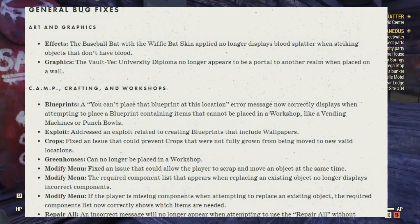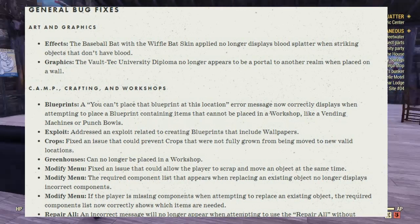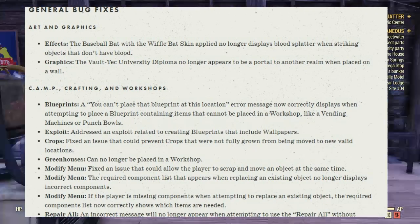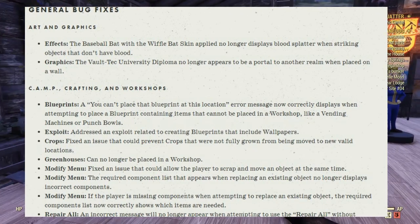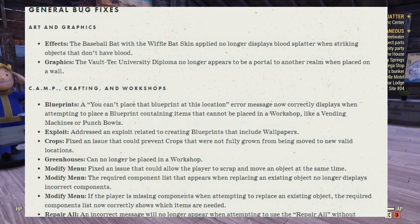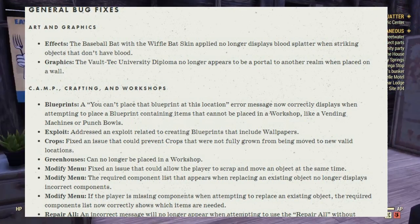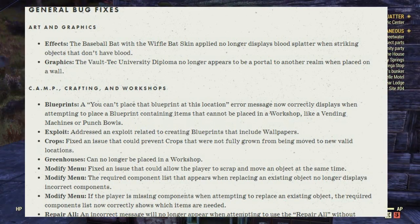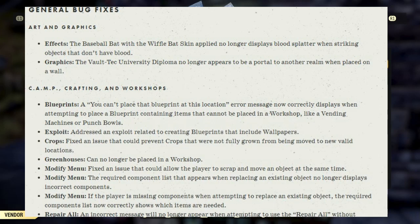Under Crops, fix the issue that could prevent crops that were not fully grown from being moved to a new valid location. Under Greenhouse, it can no longer be placed in a workshop. Modifying menus, fix the issue that could allow players to scrap and move an object at the same time. Modify menu, the required component list that appears when replacing an existing object no longer displays incorrect components. Also, if the player is missing components when attempting to replace an existing object, the required components list is now correctly shown when items are needed.